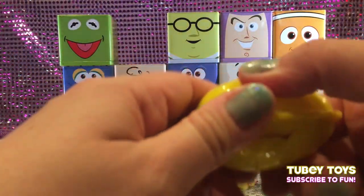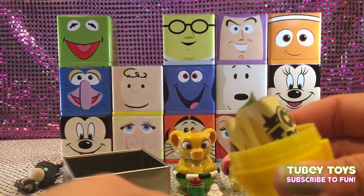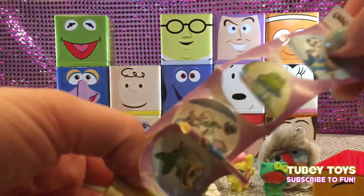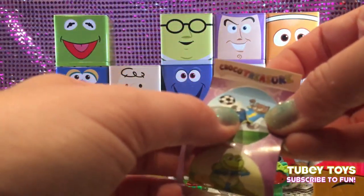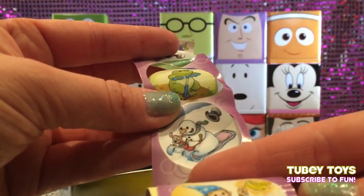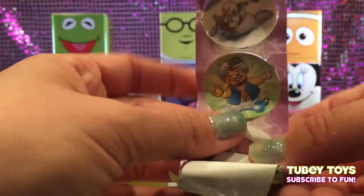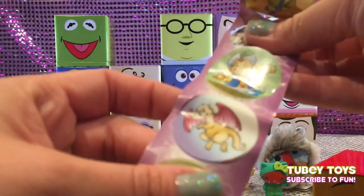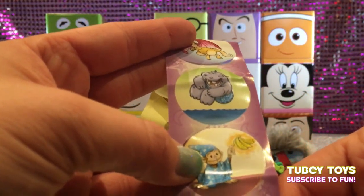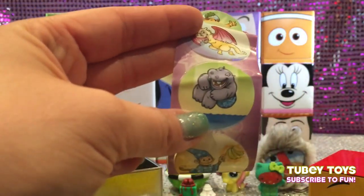Let's see what's in the egg. I can't even open this thing. All right, let's see what's inside. Ooh, it looks like we got a bunch of stickers. Woo! Cool, and we got a cat playing soccer, a frog on a pogo stick, a snowman and a dog riding down a sleigh. We got a genie and a lamp. Ooh, a dragon, a flying dragon, a hippo, a wizard monkey, and a fish. How cute is this? We got a bunch of cool stickers.